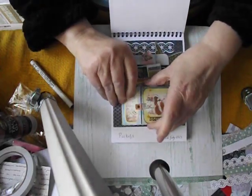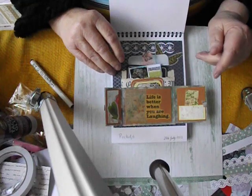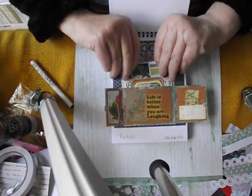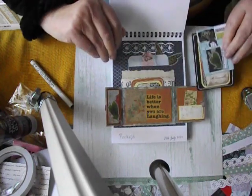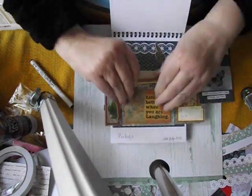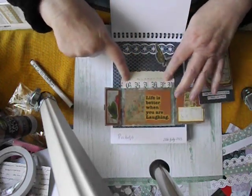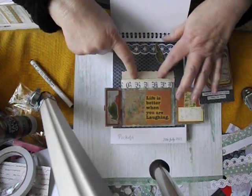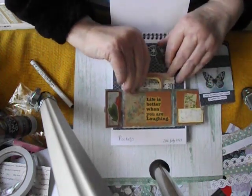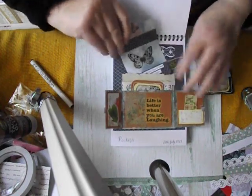And then there is my lovely pocket that I copied from Maggie Lockley, who is Waste Time with Maggie. She showed us how to do these pockets, and I absolutely love them. So I've got many, many pockets here. Now, Maggie started off by using a paper bag. I didn't have any paper bags, so I created one of my own. Then there is a pocket here, and another pocket at the back.